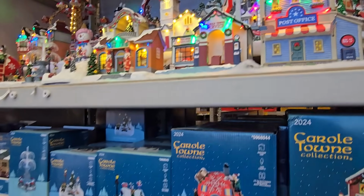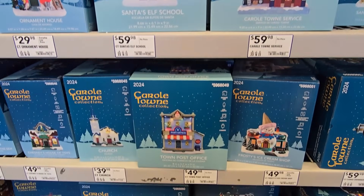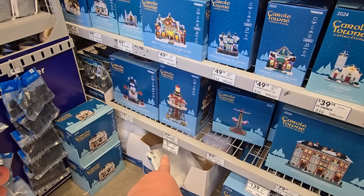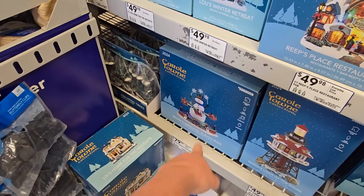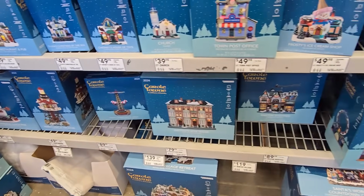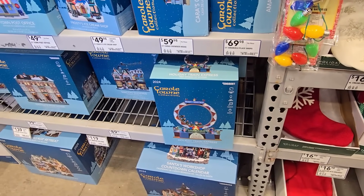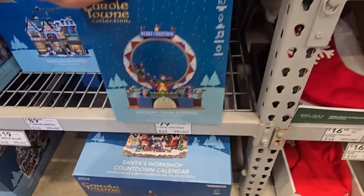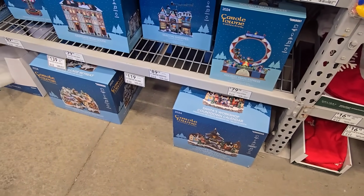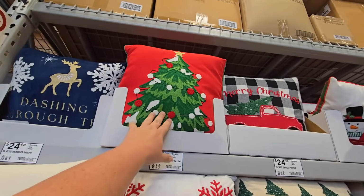Post office. And the price of these, well, some of the smaller ones are $20, and then some of the buildings are $60. They have the parachute drop for $90. The lighthouse is $90. That's cool, the lighthouse. The Frosty is $80. So these are not priced that bad compared to other places I see these in. And then there's, they call it the Holiday Train Express, but we know it as the Ring of Fire. And what do they want for that? $80 as well. $119 for the Santa Village workshop. Everything to deck the halls, as they would say.